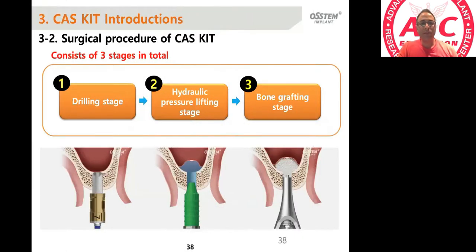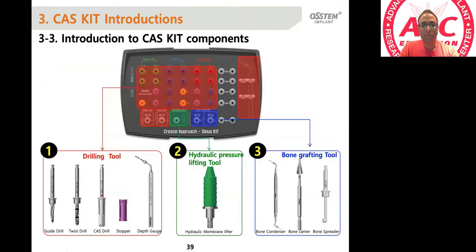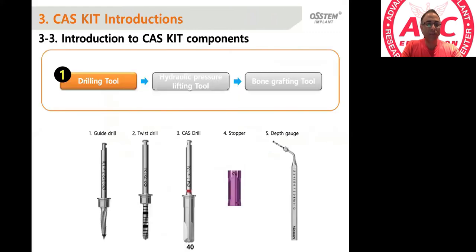So again, as I mentioned, we've got 3 stages in total, which I've just talked about. These are the components, so let's just go through the kit. We've got the drilling components, the hydraulic pressure tool, and then the bone grafting components. And these are all included in the kits. I love the new kit as well. It has not only the regular standard length drills, but also longer drills, in case you have a resorbed ridge and it's hard to get around, like a 2.5, for example. They have longer drills so that the head of your handpiece doesn't hit the adjacent tooth.